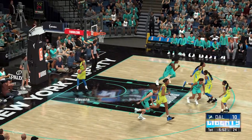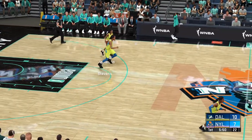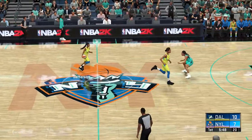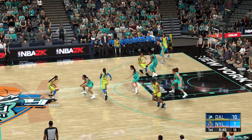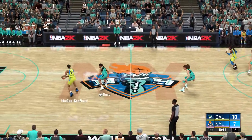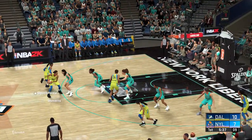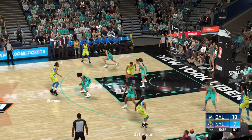And the second free throw, good. The Wings look to attack from beyond the arc, as you said. Yeah, as much as they shoot, they aren't the most efficient from that range. They balance it out, though, by getting to the free throw line as often as they can. They play a little bit like the Houston Rockets in that regard. Back to Stevens.